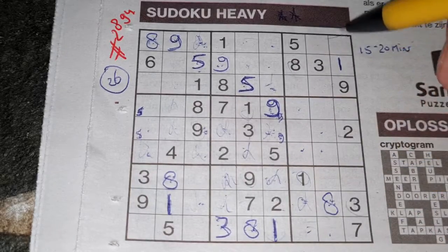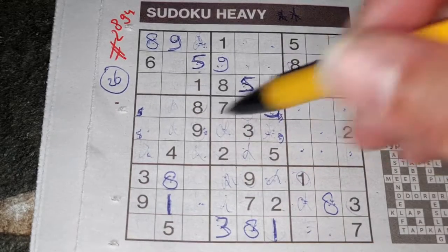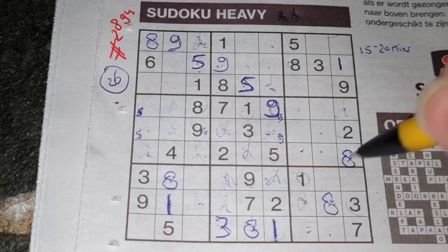8 in this column. 8 in the column next. So in the last column, the only two places for the 8 should be here or there. We see there an 8. No 8 there. 8 should be there.